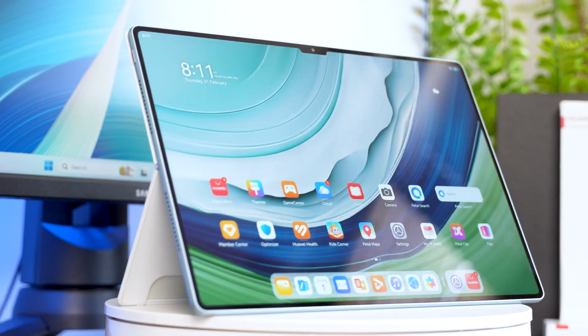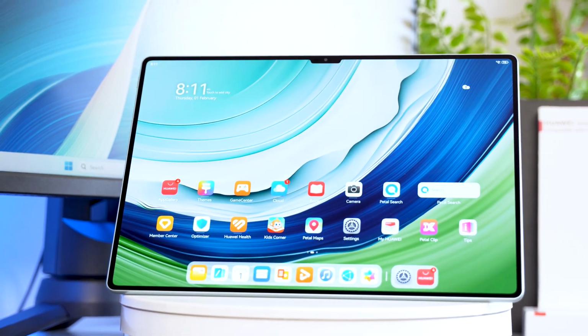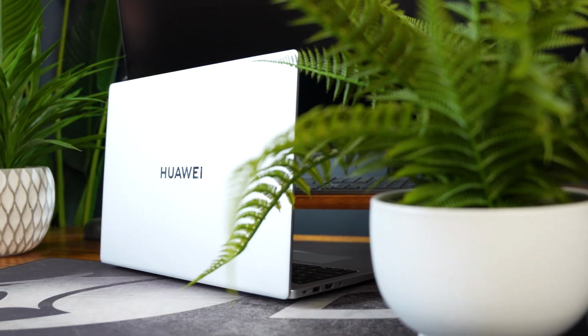Now, it is a top-of-the-line flagship device, so it is a little bit more on the expensive side, but I do think it's worth the price tag, especially if you have the whole Huawei suite.